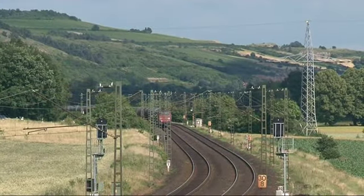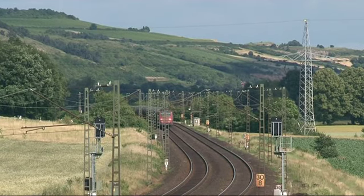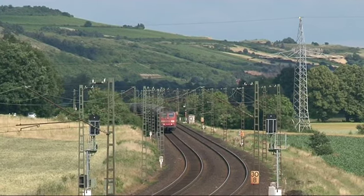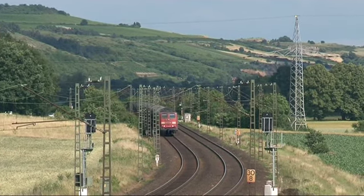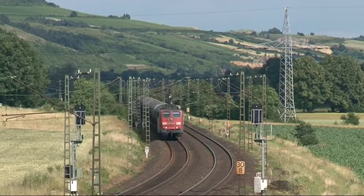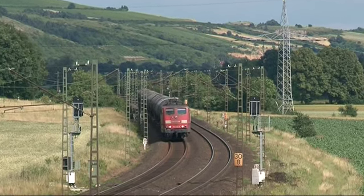Tracking down the older freight locomotives in Germany is now much harder, with so many new locomotives now in traffic. However, they are still around, as in this view of 1970s built Class 151, number 151004, on an empty Ingolstadt to Speyer oil train.